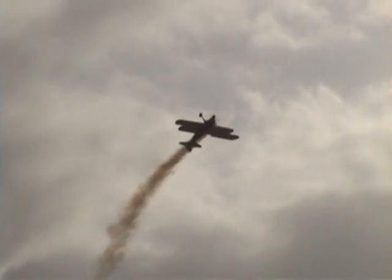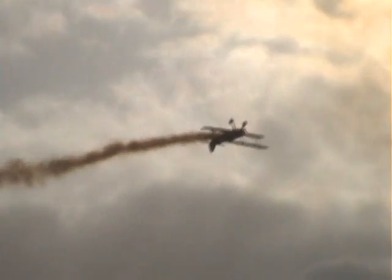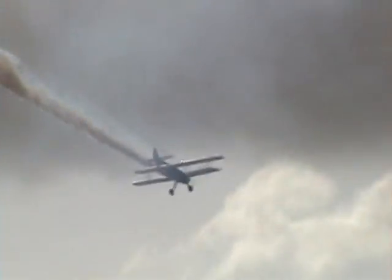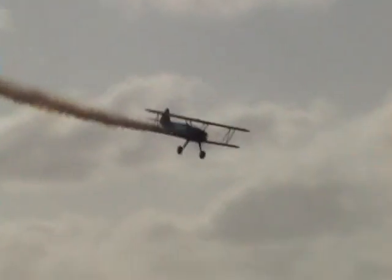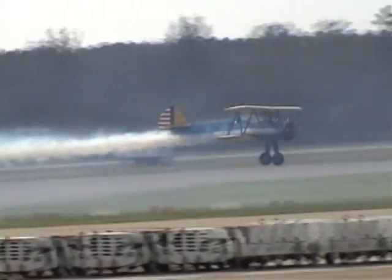John Mohr is one of the guys who everybody in our business watches carefully because he is such an incredible flyer. Rolling the airplane upright, headed into the wind. Very, very slow, but still plenty of airspeed to do.